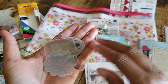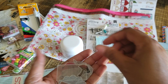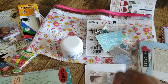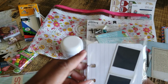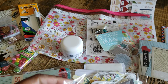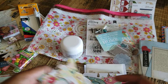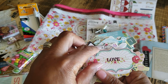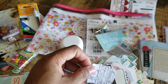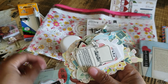So all these little vellum pieces, really cute. There's a little mushroom. These are adorable. Let me put those there. And then, oh wow, Christina, you sent a lot of little pieces. Lots of pieces. Oh my gosh, this is going to be so much fun to decorate with. Look at these, guys. Oh my gosh, I love these. Wow, love, love, love. I love all of these.